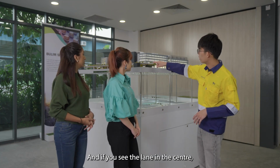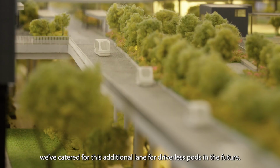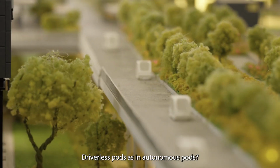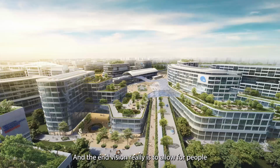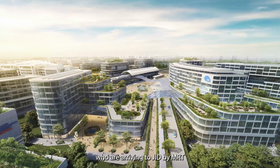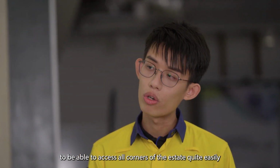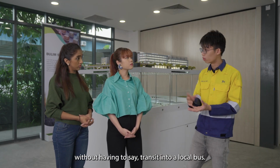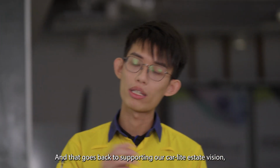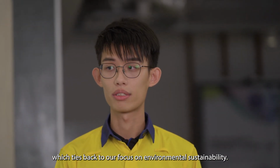And if you see the lane in the center, yeah, we have catered for this additional lane for driverless pods in the future. Driverless pods as in autonomous pods? Yes, the autonomous pods in future. And the end vision really is to allow for people who are arriving to JID by MRT to be able to access all corners of the estate quite easily without having to, say, transit into a local bus. And that goes back to supporting our car-light estate vision, which ties back to our focus on environmental sustainability.